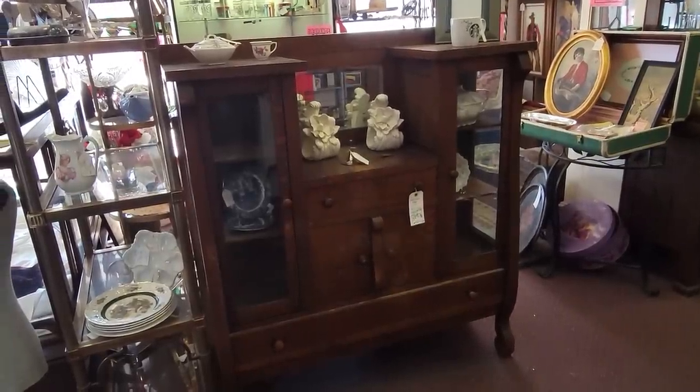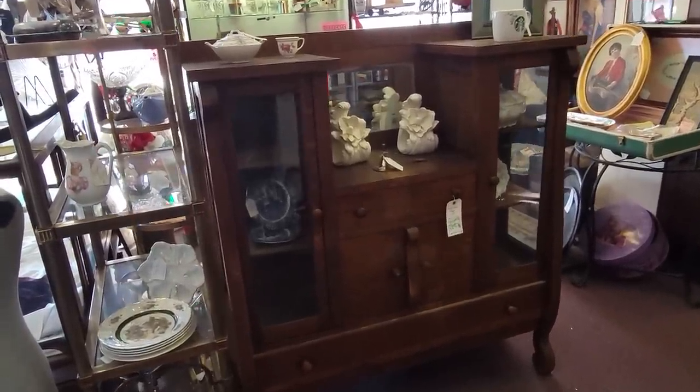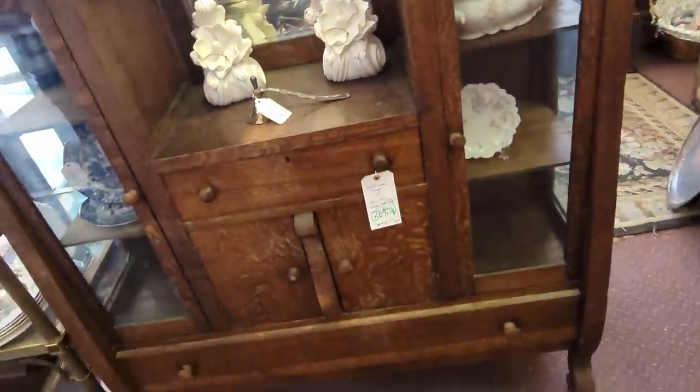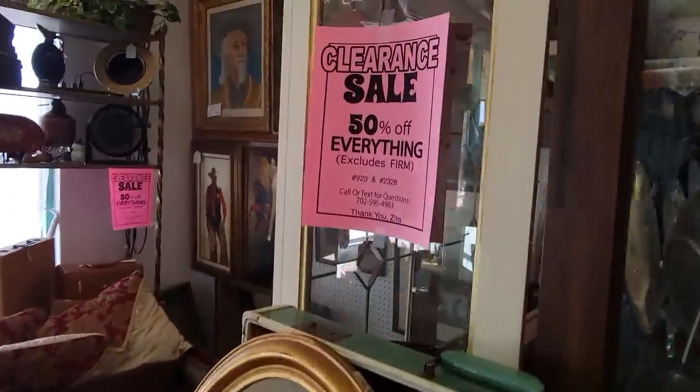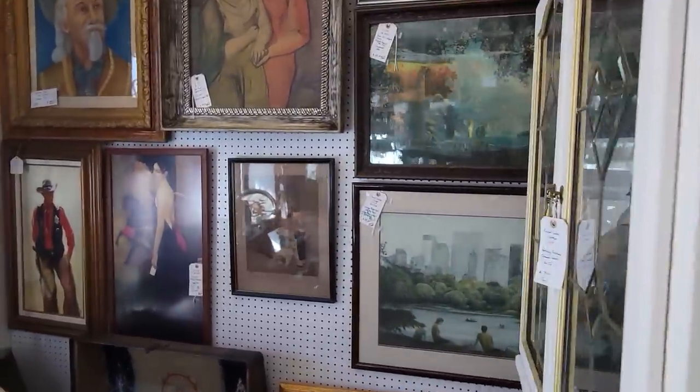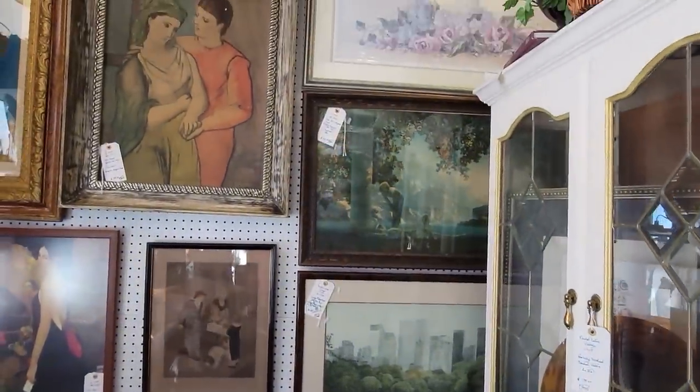What a pretty piece of furniture, that one right there. I like it. 50% off. This whole booth is 50% off everything unless it's marked firm, so we will definitely take a peek.